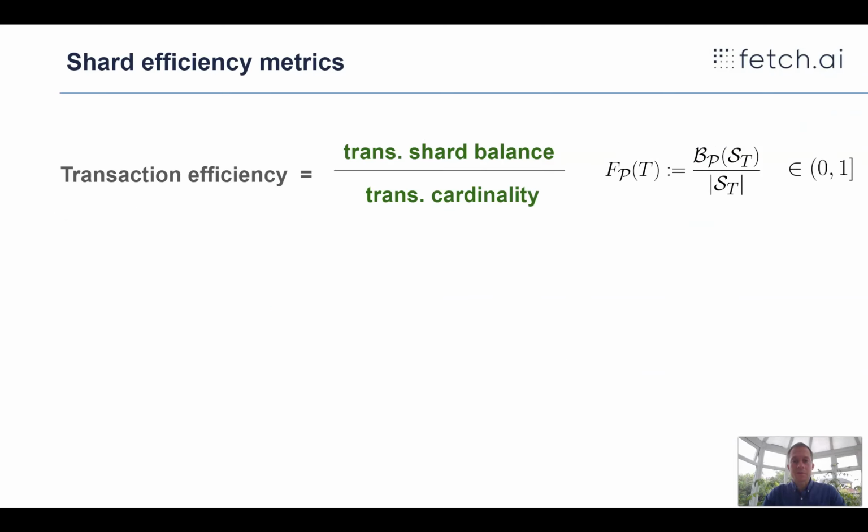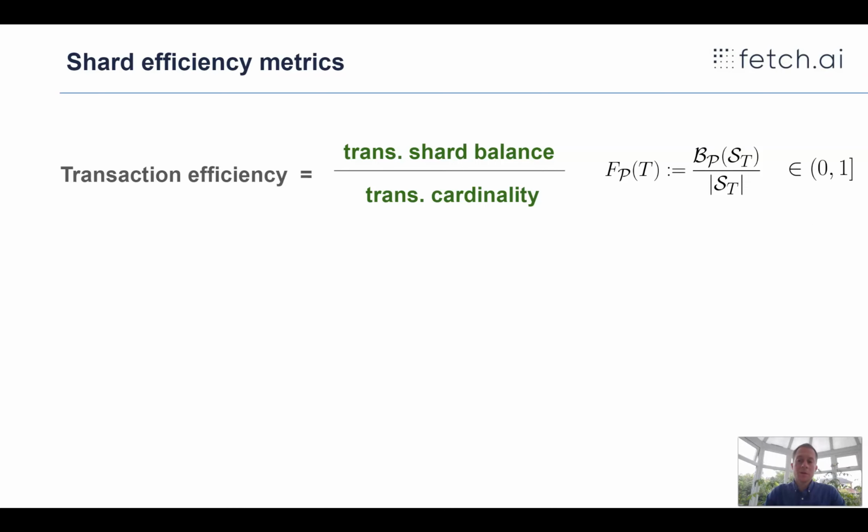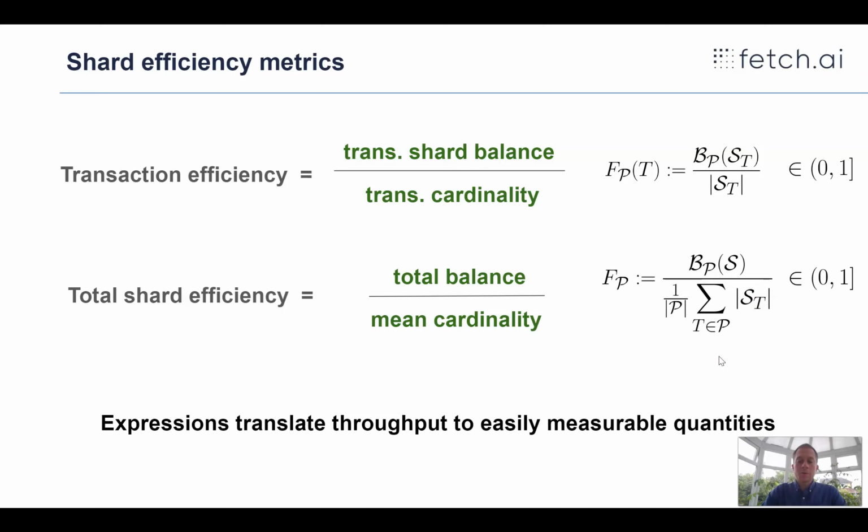This sets up the most important metrics for this work, which is the transaction efficiency, and that's going to combine a couple of the ones that we saw before. So the transaction shard balance divided by the transaction cardinality gives us a metric that lies in the interval 0 and 1. So it's maximized when this transaction has a cardinality 1 and is not contributing to the imbalance in the ledger. We can also calculate a total shard efficiency of the transaction pool, and to do that we just sum over the balance for all of the shards, and we divide by the mean cardinality in the transaction pool. And what we did here is we have some expressions that translate the throughput to quantities that are easily measurable by the agents.